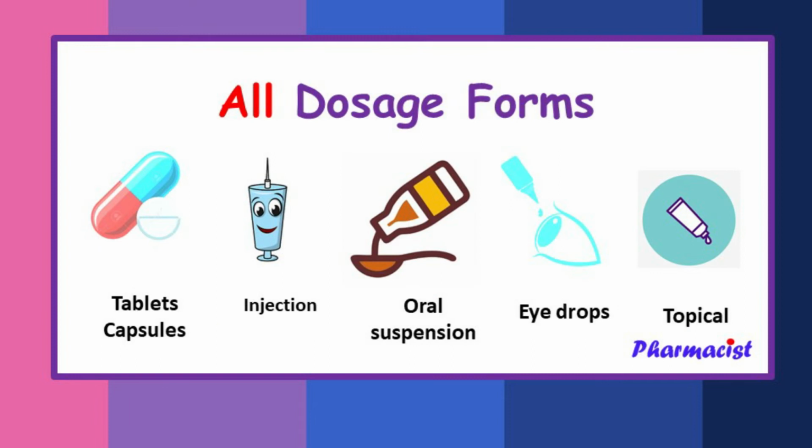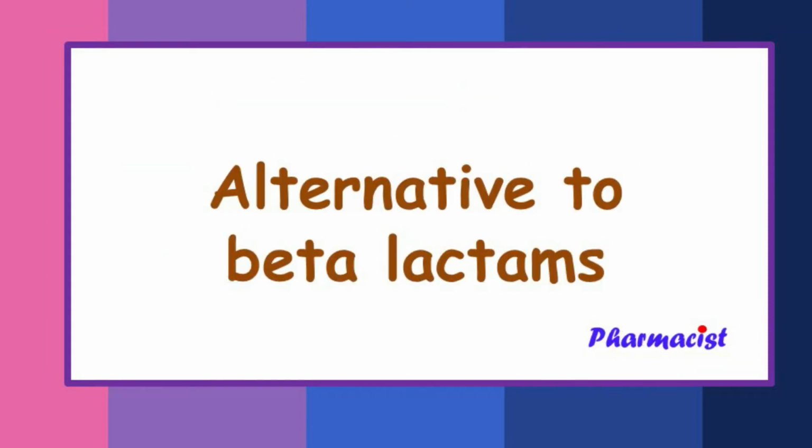Now, this particular class of antibiotics is available in all dosage forms like tablets, capsules, injections, oral suspension, eye drops, and topical application. I didn't add doses here because if I add, it's going to be a long video. Now, when patients are allergic to beta-lactam antibiotics, we can give macrolides as an alternative option. They are safe and tolerated.